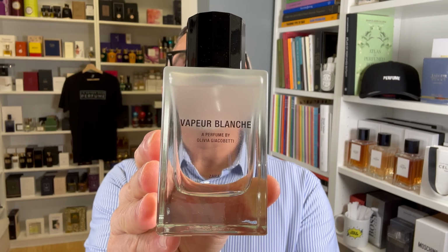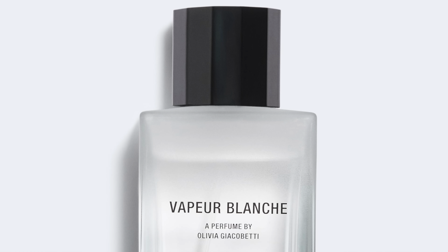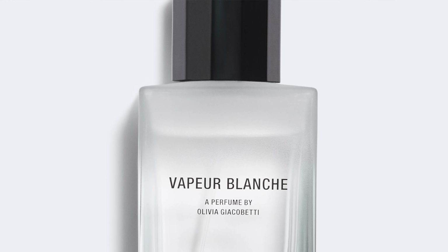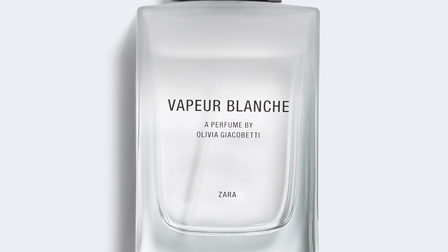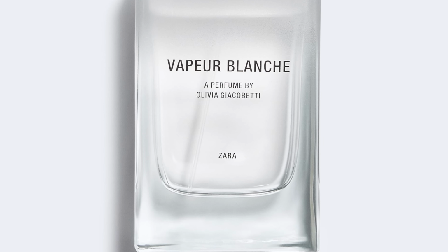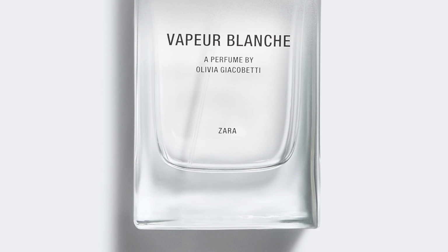And then finally, Vapeur Blanche, this one right here. Let's take a whiff of this one. I'm curious. But this one has notes of eucalyptus, cedar wood, and musk. So this is totally different than the others. There's no cotton-like qualities mentioned here. And just if I didn't mention, these are all 100 ml for $39.90.